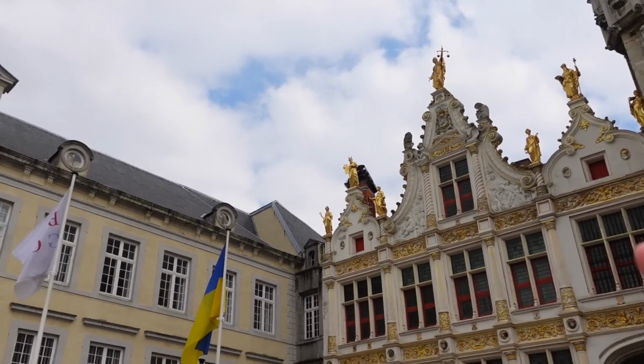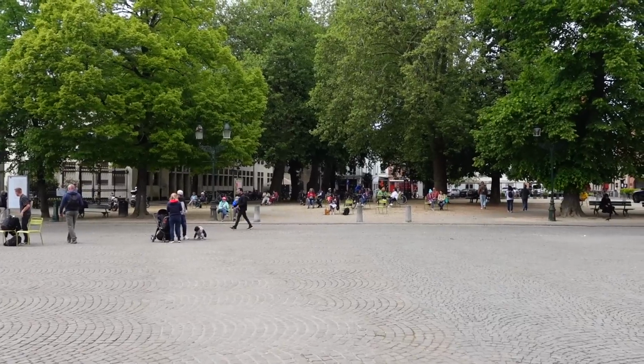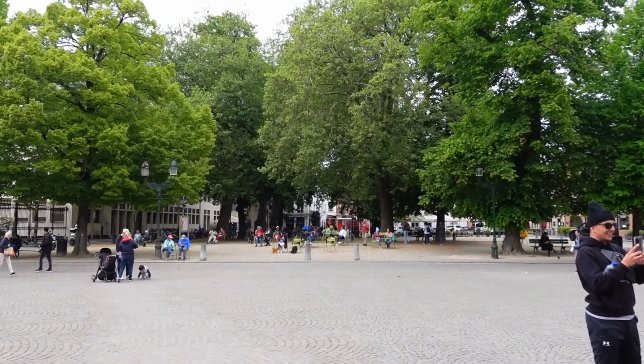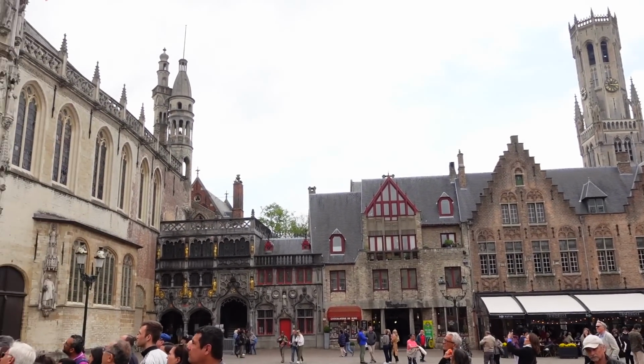This was a court. This is a government building. Used to be a huge cathedral over on this side, but it was destroyed during the French Revolution. So we finished our tour here in Burg Square.